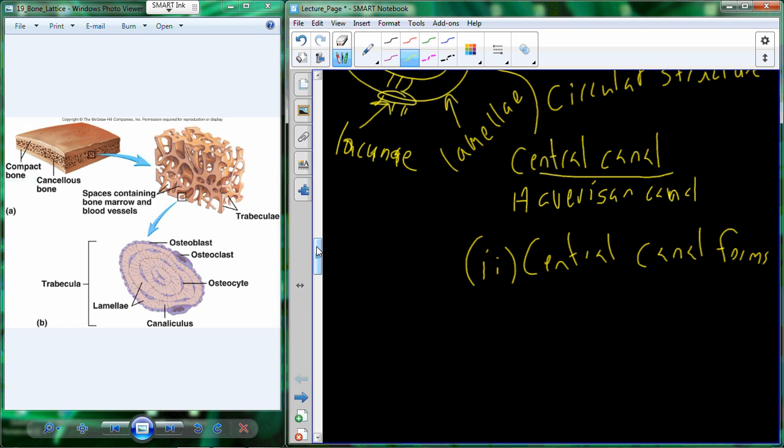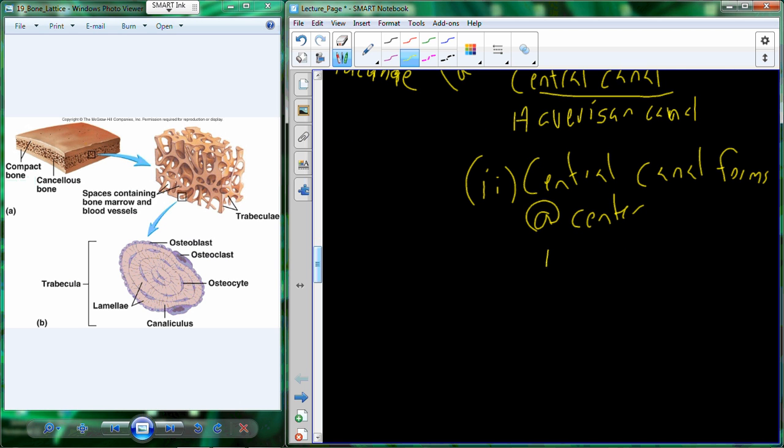that central canal that I just identified forms at the center of the osteon. And that allows the access to the vessels and the nerve, so we can have vessel and nervous supply, blood and lymphatic and nervous supply into the bone.